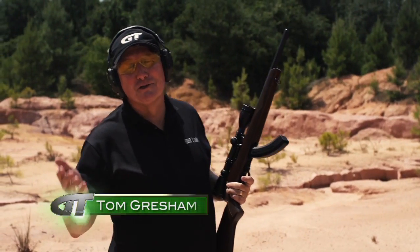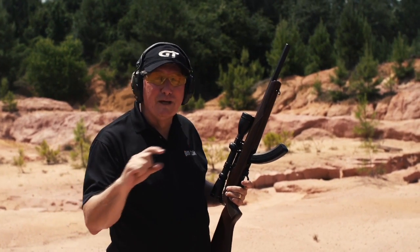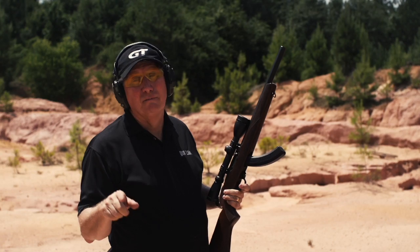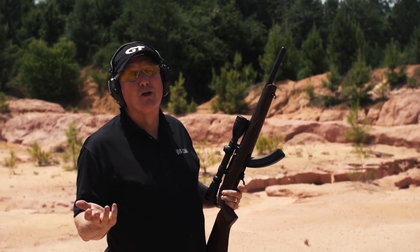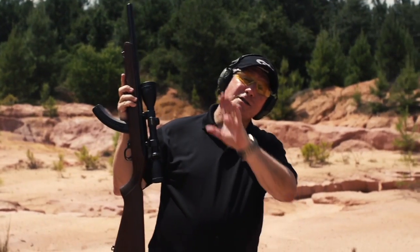.22 rimfires are just great fun, but did you ever look on the box and actually read what it says? It says, danger, range 1 mile. Some of them will go even a little bit further. Now, the truth of it is, in the old days, a lot of people would go squirrel hunting. They would actually shoot up at squirrels in the trees.